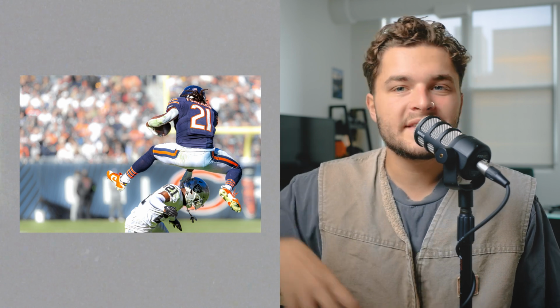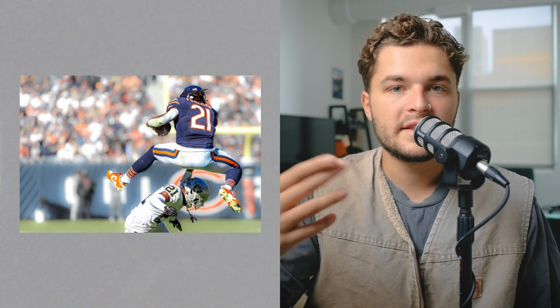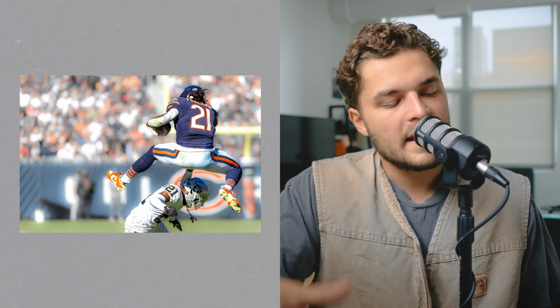But overall, moments like this are absolute luck. You can't plan for them, but that's what makes them fun, and that's what makes them really stand out whenever you're looking at your photos after the game.